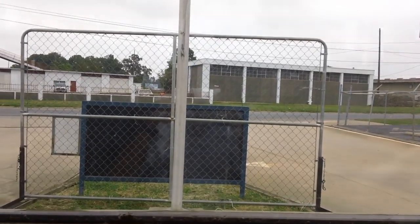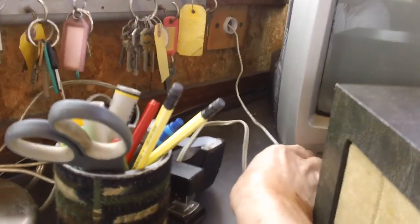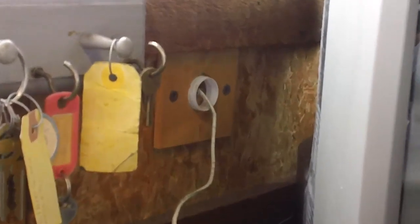It just didn't go. For my antenna, I'm running a wire out through the wall over here. You can see that wire running out right there, a little white wire. I got it running through a milk carton thing. I drilled a hole in the wall, put one of those milk carton things in, and I screw a green top on it when I'm not using it.